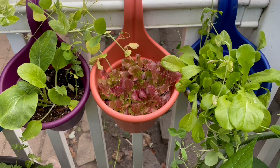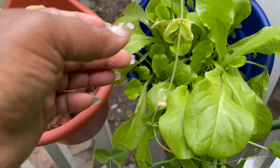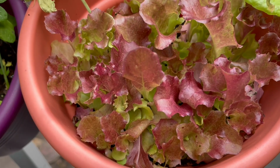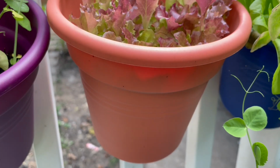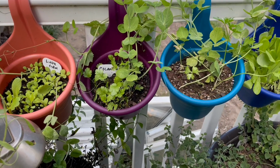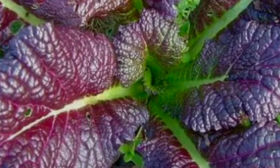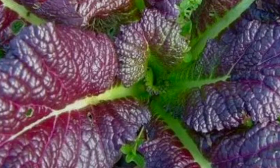I am one of those salad eating chicks. Love me some salad greens. Go ahead and get your mustard greens started. They come in different varieties. I like this spicy one here.